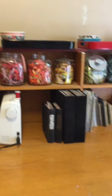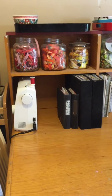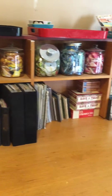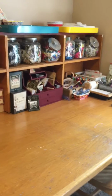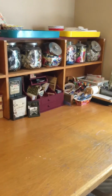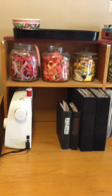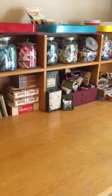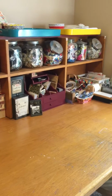So also, I need to paint my walls. Don't look at that nail hole, please. I have my ribbons in the Roy G. Biv. Some of those jars my mom gave me. She liked vintage too. And then most of them I bought at Target. The trays are also on the top row. Those are from Target too. I bought them probably over the course of a couple years in the dishes section.